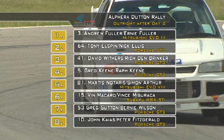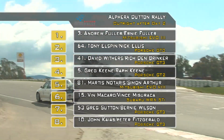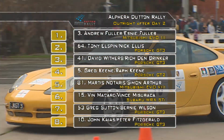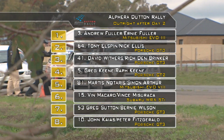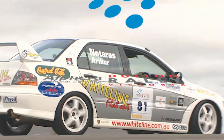So at the end of day 2, the battle is still tight at the top between Ernie and Andy Fuller in the Evo 3, with a number of Porsches and STIs snapping at their heels. But not too far off are New South Wales Rally winners Martin Lutaris and Simon Arthur. Boys quietly confident of sneaking into the top 3 by the end of tomorrow.